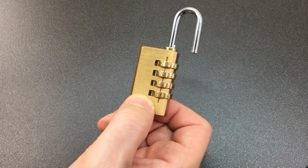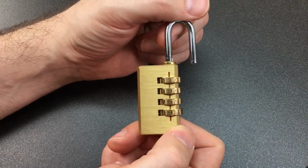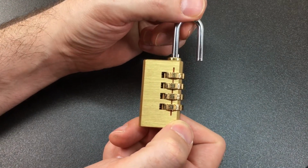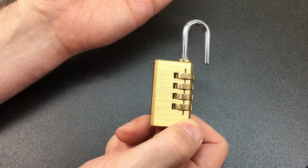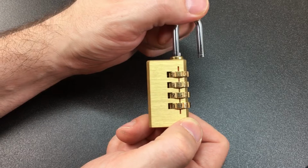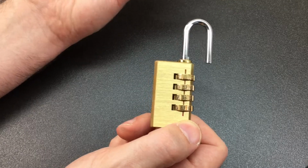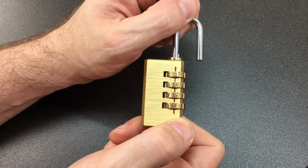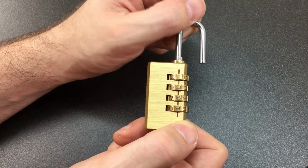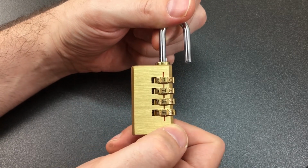There we go. So some of you will be like, oh, I get how that works. But some of you might be like, how do you do that? You might be guessing, well, maybe I just knew that 1969 was the code since it's my lock, right? And that could be true, but it's not. That is generally a random year of birth that I put in here, and it opened the lock. So how does it work?